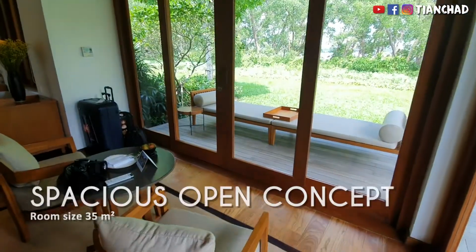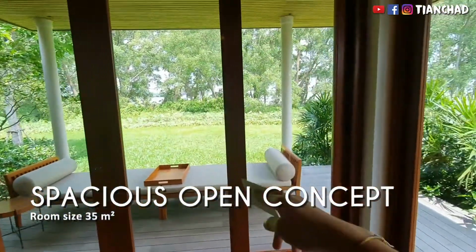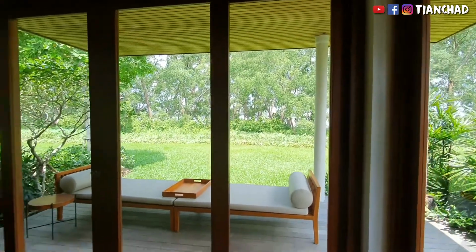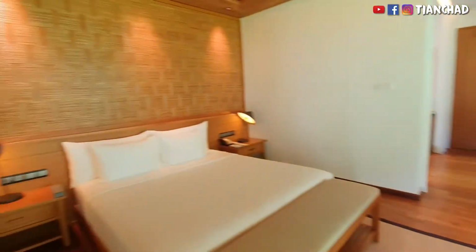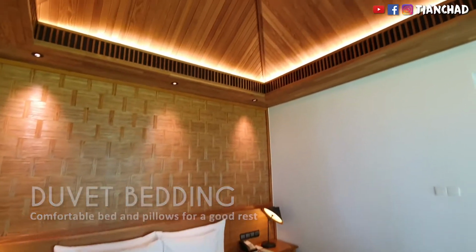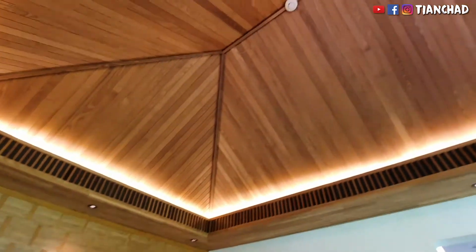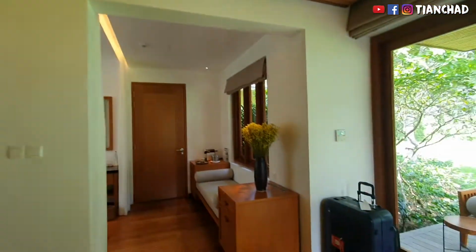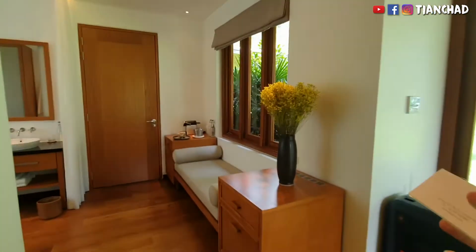The first view would be the balcony, where you can enjoy the river view. And this would be our bed. Check out the ceiling. Minimalist design, which is cool. And it smells good too. And we have some fresh flowers.